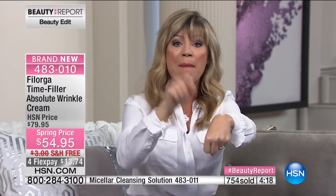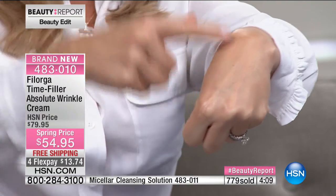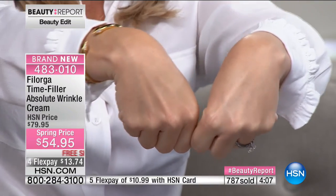You just saw this happen on my hand, okay? Imagine what this is going to do for your skin, especially around the eye area. Amy, this is just the beginning. This isn't the full result. You keep using this morning and evening. Just put it into your regimen.